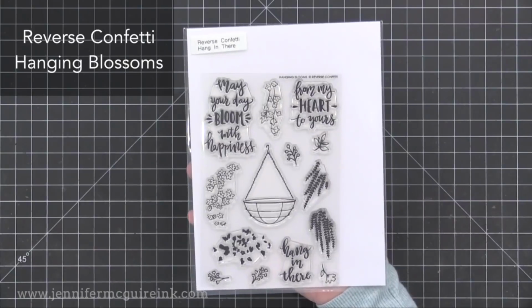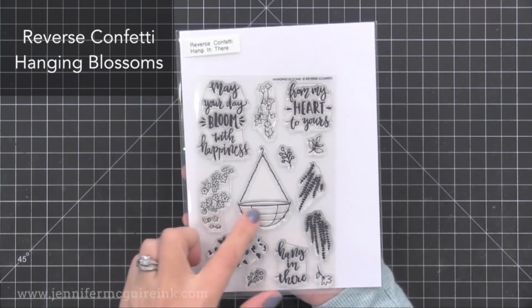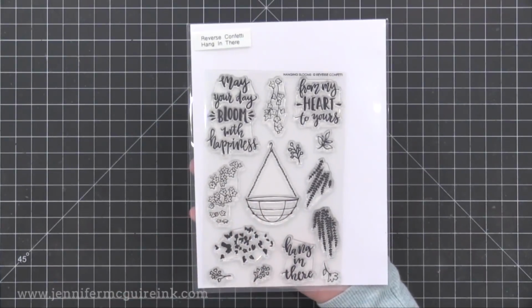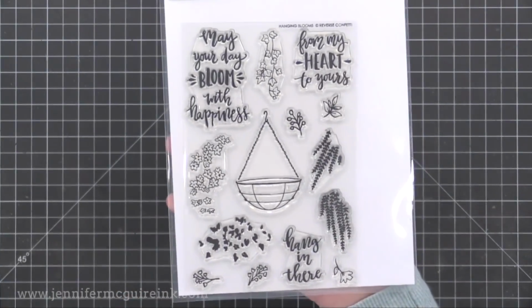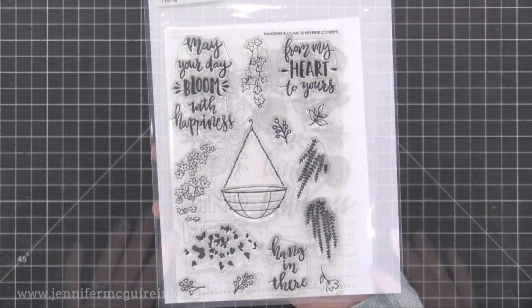Now this reverse confetti hanging blossom stamp set caught my eye because it's so unique. I didn't have anything like this, and I like the sentiments in it also. I created a masculine card using this for my dad for his birthday, and I just did some gold and white heat embossing.